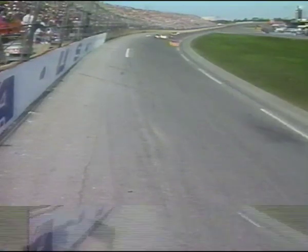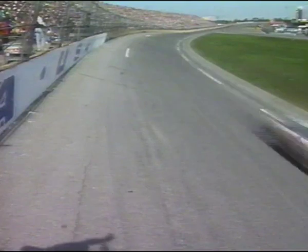Kyle Petty is back in 5th. Schrader falls to 4th. Bobby Hillin 3rd. Schrader getting back in this mix. 2 other cars have gone a lap down. We have 34 cars in the lead lap. Kenny Wallace and Chad Little were just lapped a few laps ago. But still, a lot of cars in the lead lap as we approach the halfway mark. 34 cars as we come to halfway in the top lap. It's quite a story. Here's David Hobbs.